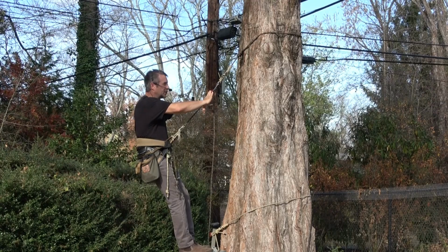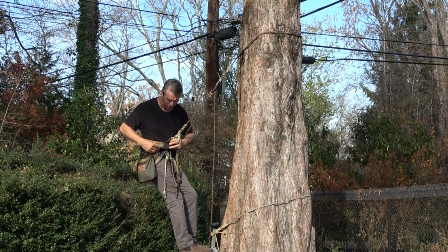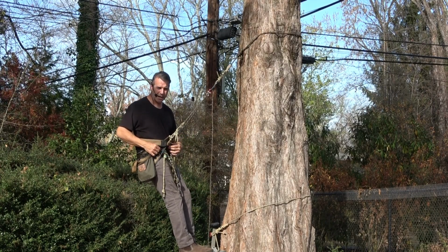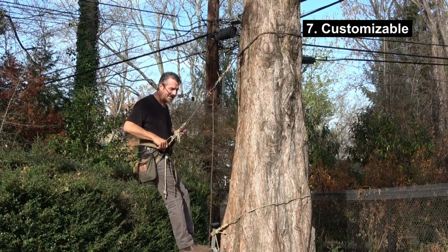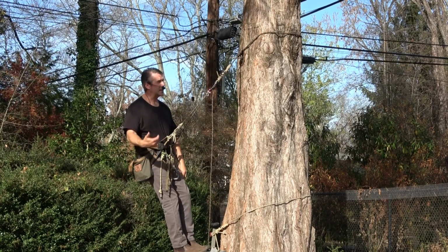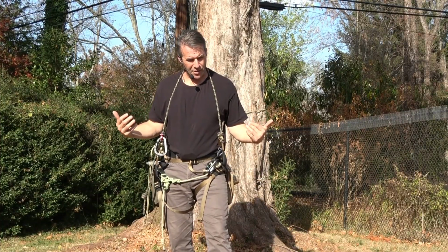Okay, so the way that you run your saddle might be a little different. I tend to like my bridge a little long, and you might like yours a little short. I like to have two bridges. An important feature for me is also the ability to customize my saddle for my needs. And I've done that here. I've got two bridges on this. I'm going to step down and give you a closer look.